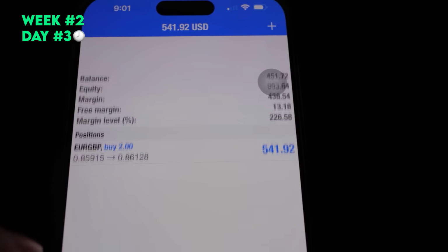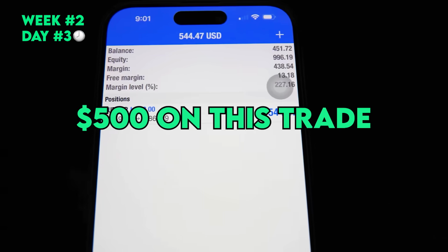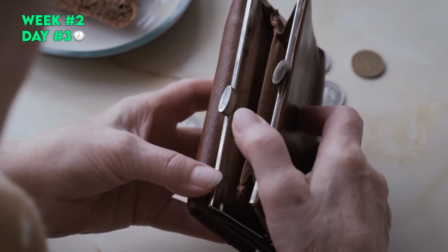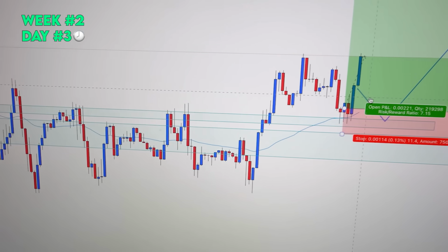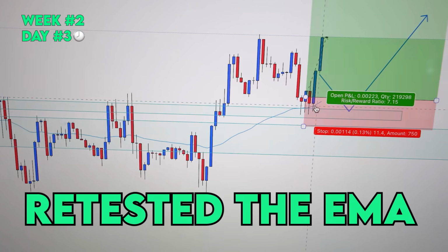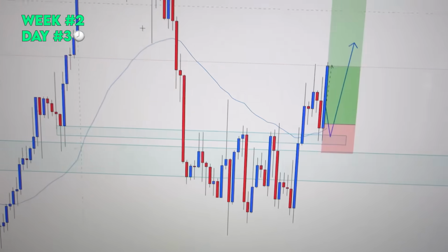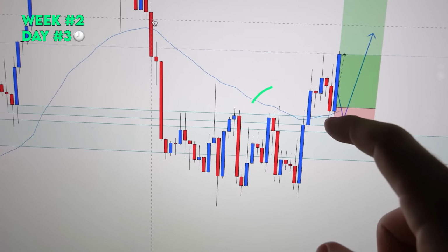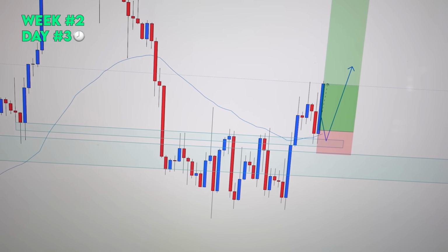And this is the trade as of right now. As you guys can tell, we are currently up about $500 on this trade. So I was trying to get in on another entry right here, but I don't have enough margin to be able to do so. But we managed to get into this entry right here where we pulled back to the area, retested the EMA, and now price is heading to the upside. Literally exactly what I said. We're gonna retest this structure, retest the EMA, and then head to the upside. And that is exactly what happened.